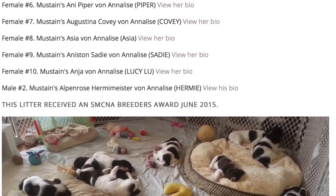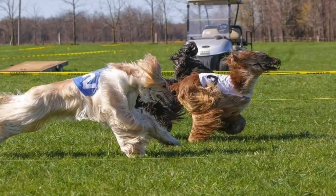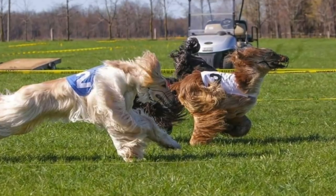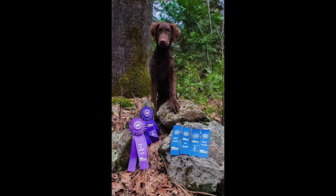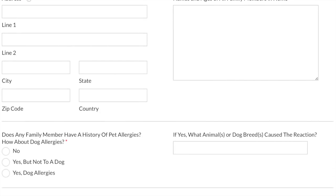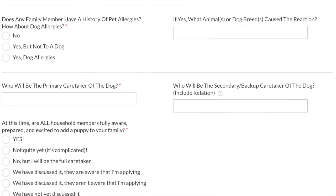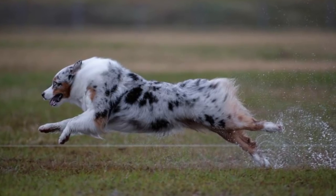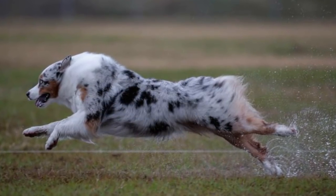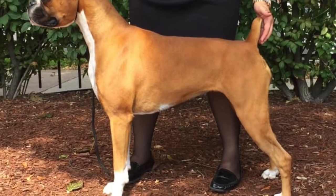Lastly, responsible breeders keep track of their puppies. They do research on their adopters to make sure their dogs go into the best homes and have the best care. Dogs that come from responsible breeders do not end up as strays or in shelters. This is because breeders will ask just as many questions to potential puppy parents as the puppy parents will ask the breeder. If for any reason the adopters cannot keep the animal anymore, the breeder will take it back and make sure it gets to a good home.